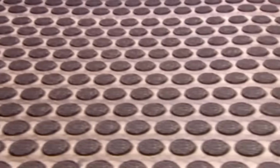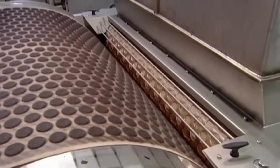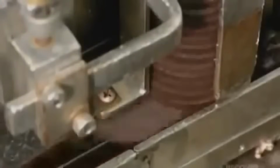This sheeter is a wide, stainless steel roller assembly that flattens the dough into a uniform sheet of specific thickness. The dough moves between a set of rollers, typically 2 or more steel cylinders calibrated to exact tolerances that compress it to the target height. For Oreo wafers, the final sheet is quite thin, often around 3 to 4 millimeters, with a consistent density and moisture distribution. Getting this thickness right is critical.